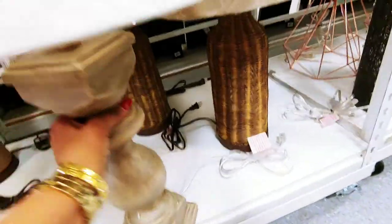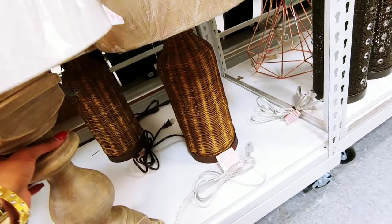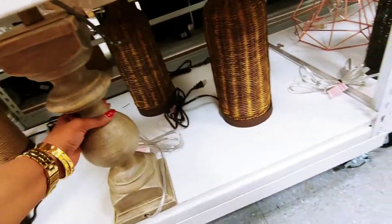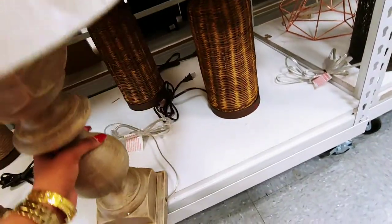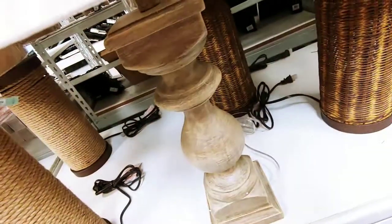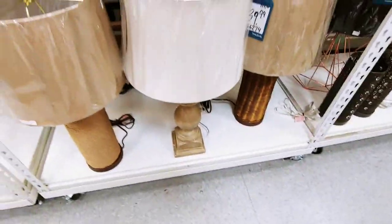Look at this. These places always seem a little bit more dusty than HomeGoods. You know what I'm saying? It's not as neat on the shelf. $39.99. That's a good price. This is nice. If I needed this, I definitely would get it. Look at it. Nice and big.